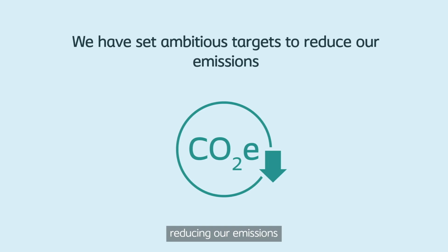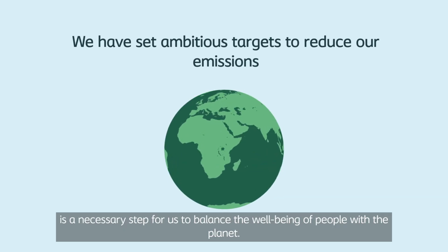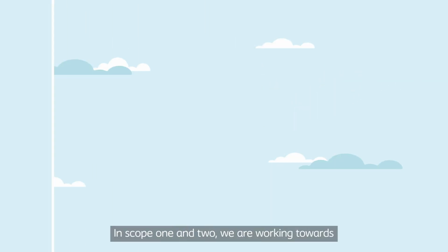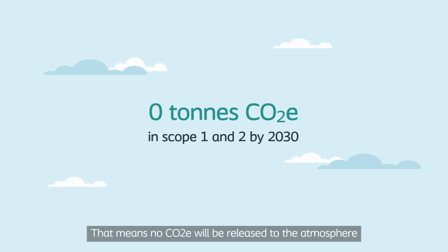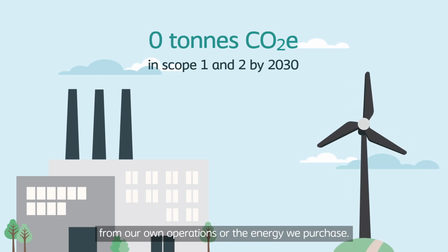Reducing our emissions is a necessary step for us to balance the well-being of people with the planet. Therefore, we have done a thorough mapping of our emissions and set ambitious targets to reduce all our emissions. In Scope 1 and 2, we are working towards having zero carbon footprint by 2030. That means no CO2e will be released to the atmosphere from our own operations or the energy we purchase.